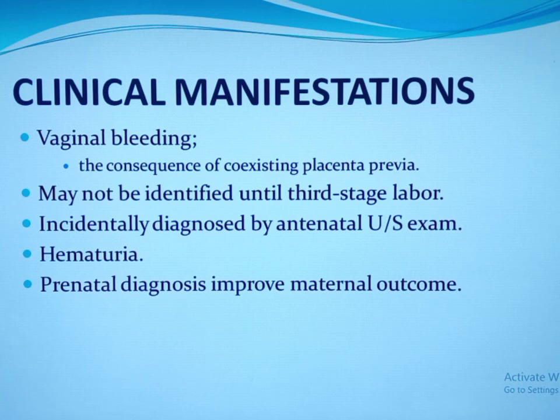The clinical manifestations. There are different scenarios in this case. A woman may present with vaginal bleeding, especially if there is a coexistent placenta previa. It may not be identified until the third stage of labor, especially in the previous era where ultrasound was not readily available. Most placenta accreta syndrome cases were diagnosed in the third stage of labor because of difficulty in delivering the placenta.